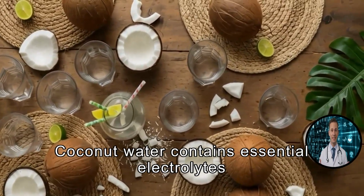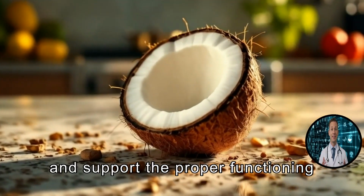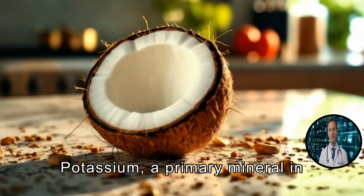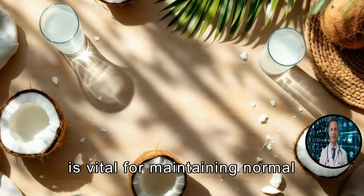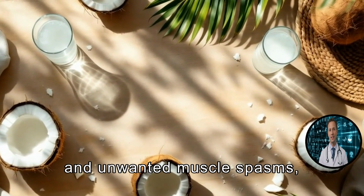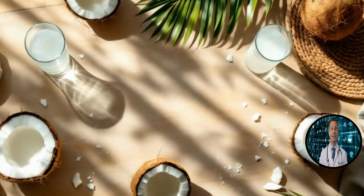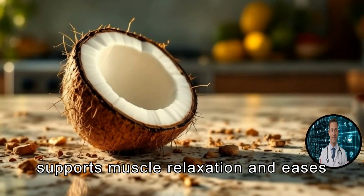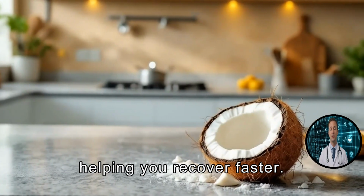Coconut water contains essential electrolytes that help restore the body's mineral balance and support the proper functioning of leg muscles. Potassium, a primary mineral in coconut water, is vital for maintaining normal muscle contractions, and a deficiency can cause cramps and unwanted muscle spasms, negatively affecting leg movement and recovery. Magnesium, another important mineral present, supports muscle relaxation and eases tension that builds up after exercise, helping you recover faster.